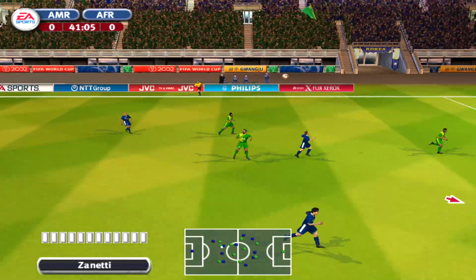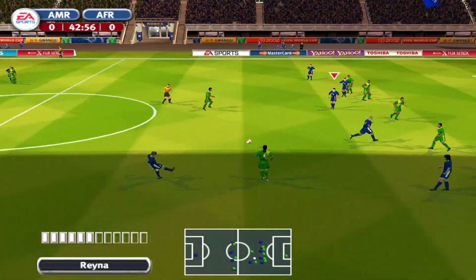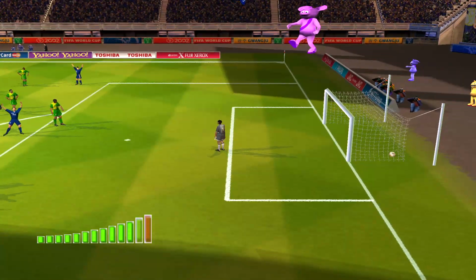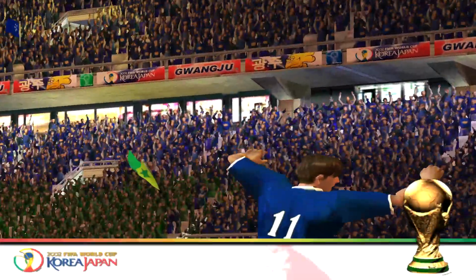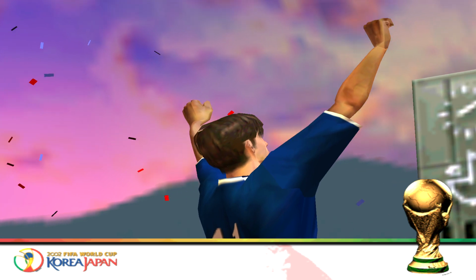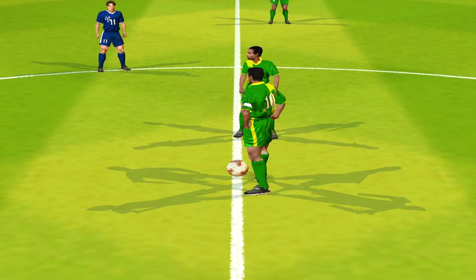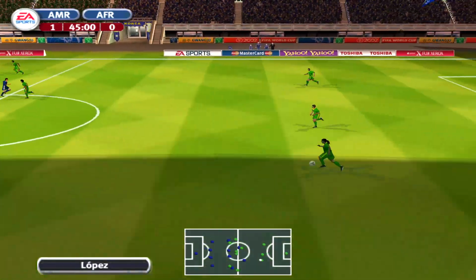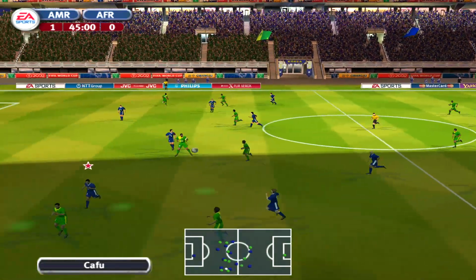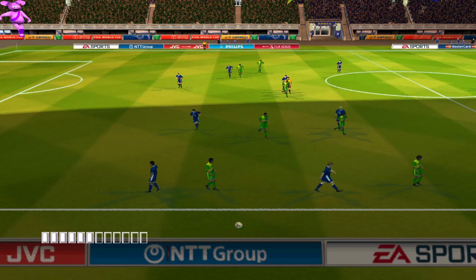Collected by the defender. Zanetti. Rayner. He's begging to be picked out with that run. Yes! Another look at the goal then. Supreme accuracy to put inside the right post. Yes. That's a wonderful long lob. And that's out for a throw then.